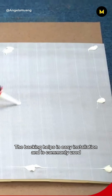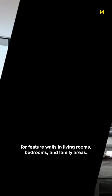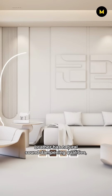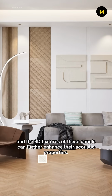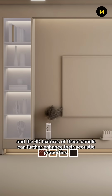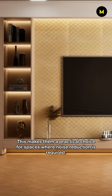The backing helps in easy installation and is commonly used for feature walls in living rooms, bedrooms, and family areas. Leather has natural sound dampening qualities, and the 3D textures of these panels can further enhance their acoustic properties. This makes them a practical choice for spaces where noise reduction is required.